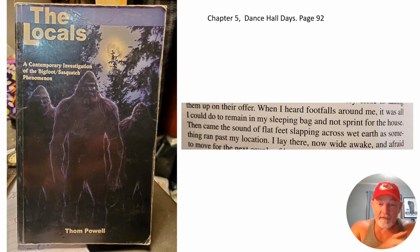I recommend that anybody get this book. It's a great book. In the chapter called Dance Hall Days, he talks about being on this Washington farm where there's a lot going on. He was sleeping out under a tarp in a sleeping bag and had some things happening. Specifically, I want you to read on page 72 or 92, where he said something sprinted. It's a little small for me. But basically, something ran by as he was sleeping, and he could hear the feet slapping the ground.